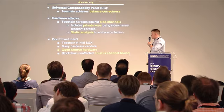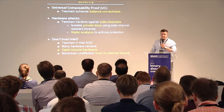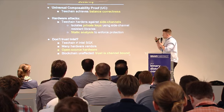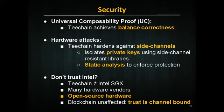And essentially, one thing that we're trying to question, and we would like to see what the community thinks about this, is whether or not open source hardware should actually be brought to the real light. Because I think at the moment, there are implicit trust assumptions everywhere. And finally, in Teechain, our trust model is channel-bound. So it doesn't affect the underlying blockchain, and it doesn't affect any other payment channels in the network. So if you're willing to trust Intel, and I'm willing to trust AMD, we can still create a payment channel between us, and we should be happy.